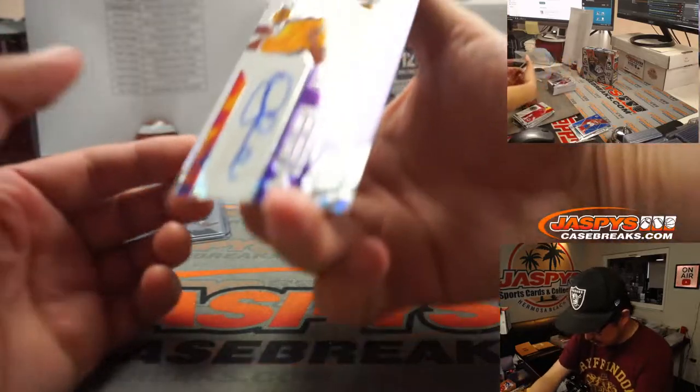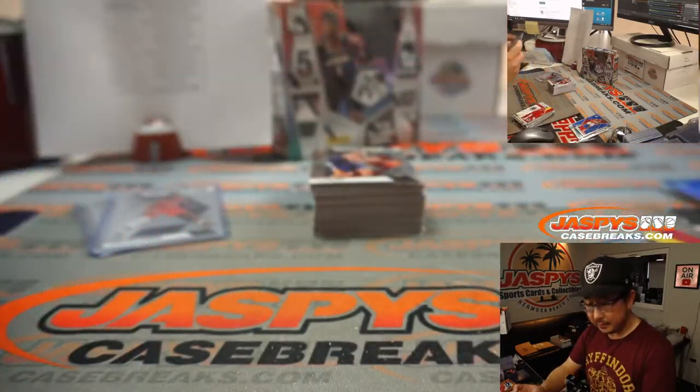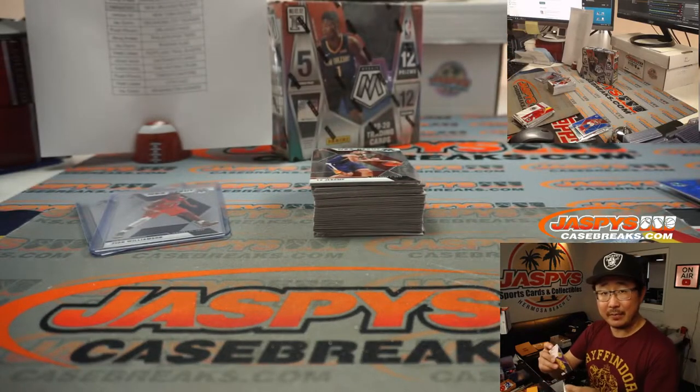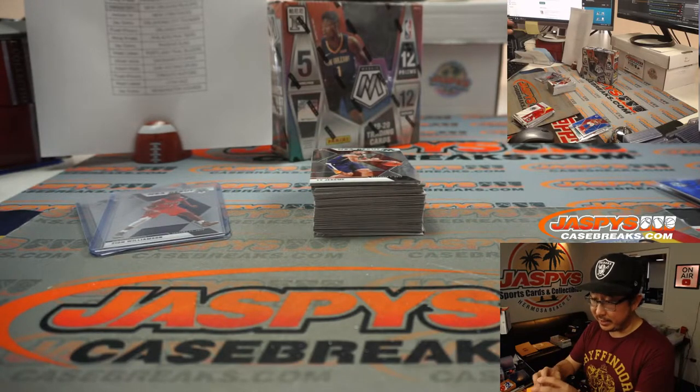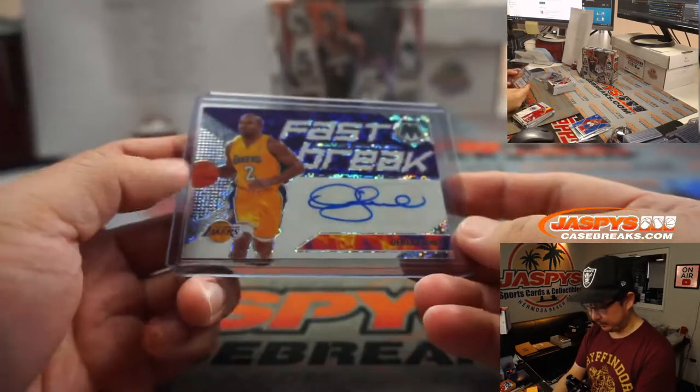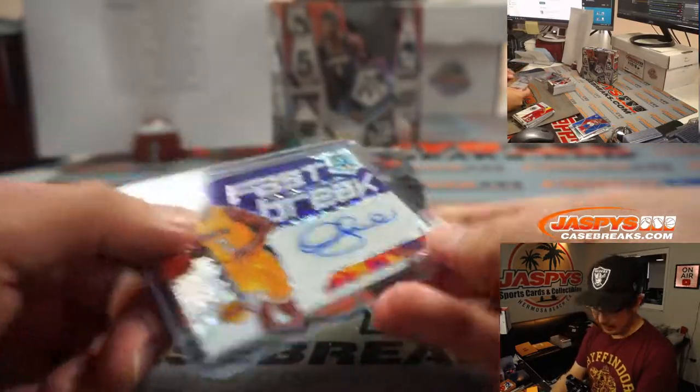And here's Fish, Derek Fisher, fast break autograph. Nice. Old Laker going to Adam. Nope, going to Matt Lieber. Sorry, their names are right next to each other. Matt Lieber with the Los Angeles Lakers. Doesn't look like it's numbered, but pretty solid here.